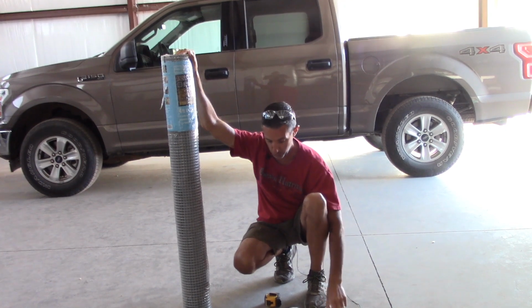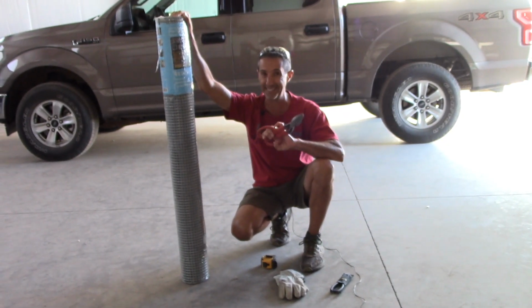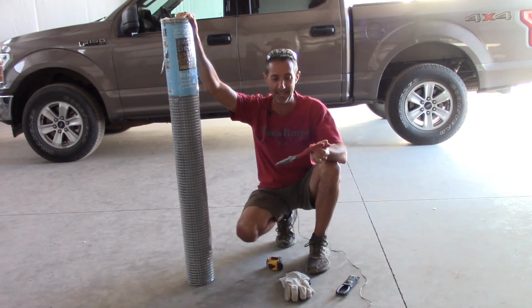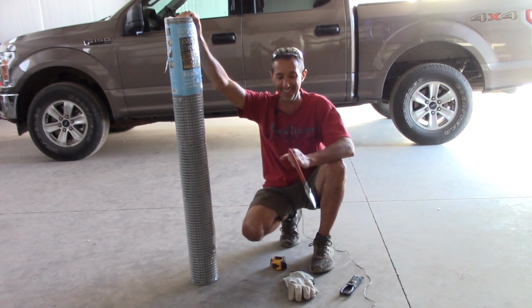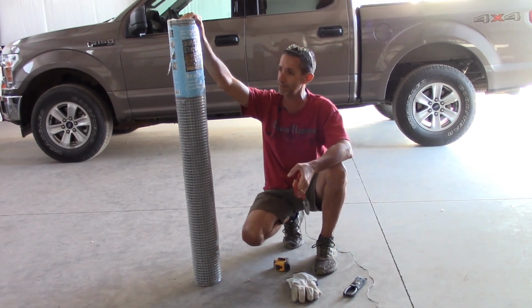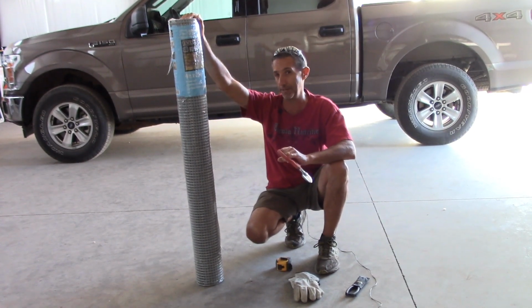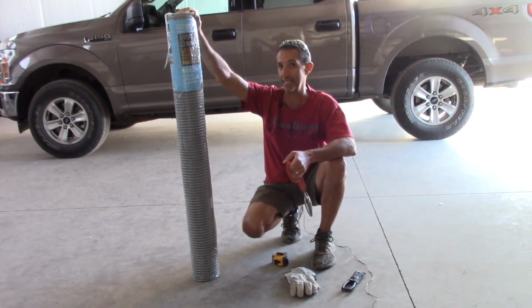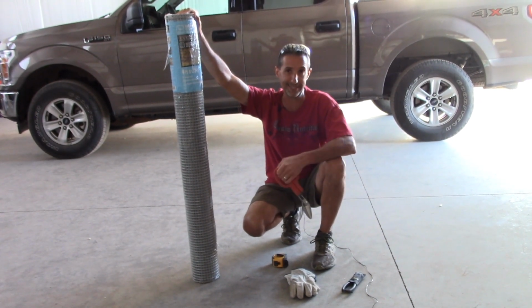Now, as far as tools, we found that for cutting hardware cloth, the easiest thing to use would be tin snips. We bought these guys a few years back. We've cut a lot of hardware cloth in our time, and I can tell you, using tin snips is really the best way to do this. So we're going to go ahead and get this laid out because we know the dimensions of the bed and how big we need this to be. Cut it down to size, and then we'll show you how we're going to get this thing installed.